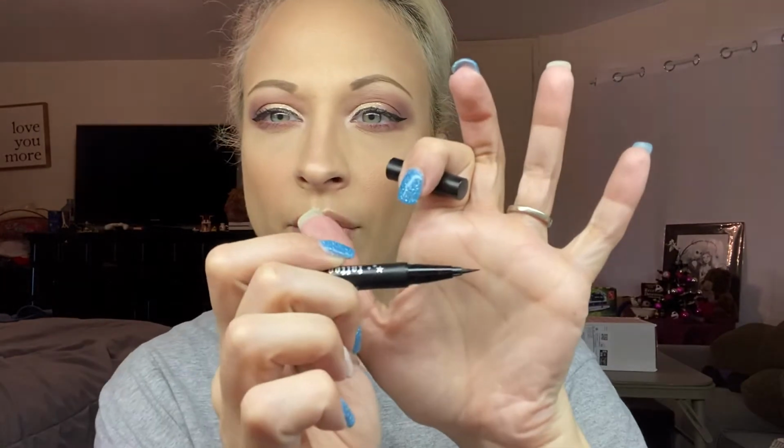We've got 2 liners. Now this one is a deluxe sample. This is the Tattoo, the waterproof regular Kat Von D. The only reason I don't have a full size of this is because I have 2 of these deluxe minis. And then whenever those are gone, I will repurchase this. And then I did get a full size of the Dagger tattoo liner. But this has been a favorite. I have repurchased this multiple times.